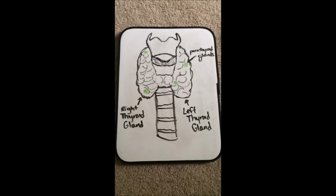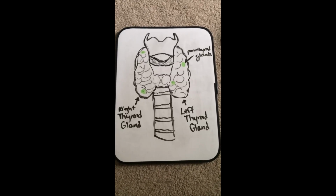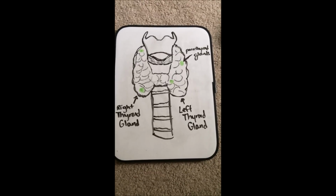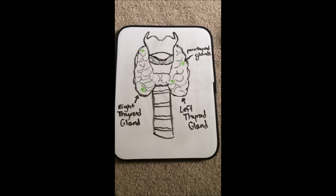So up next is the parathyroid glands. Parathyroid glands are the tiny masses of the posterior of the thyroid. They secrete parathyroid hormone, otherwise known as PTH, which stimulates osteoblasts to remove calcium from the bones, stimulating kidney and intestines to absorb calcium and then raise the calcium levels in the body.